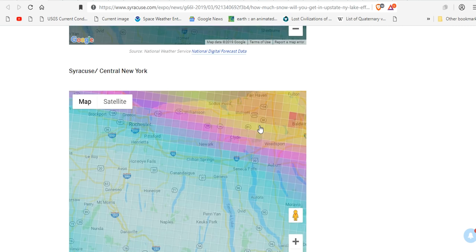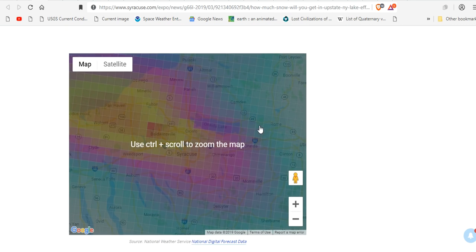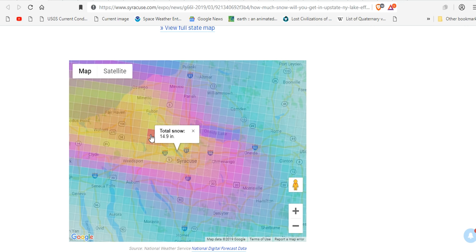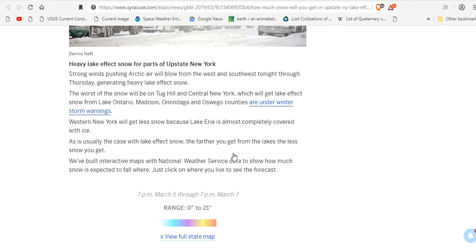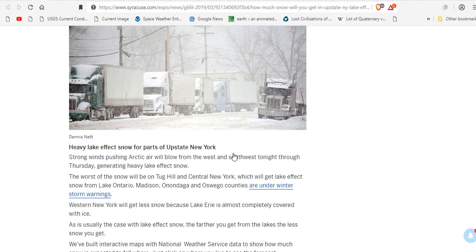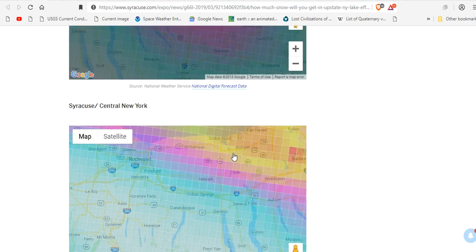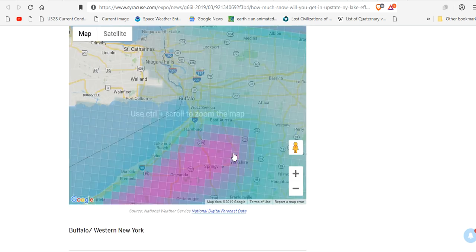Syracuse, New York, Central New York, other pink colors. But it's in fact tons of snow. That's 24 inches right there. Total snow, 14.9. There's snow everywhere. Western New York will get less snow because Lake Erie is almost completely covered in ice. The worst of the snow will begin on Tug Hill in Central New York, which will get lake effect from Lake Ontario. Up to 24 inches predicted in some areas.